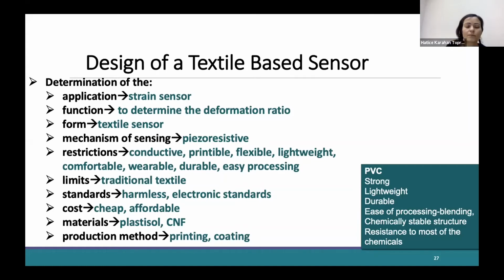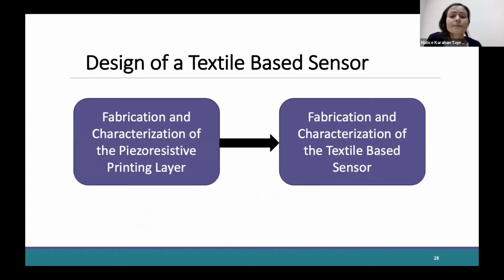So before making any kind of textile sensor, we really need to consider all these steps. In the next step, fabrication and characterization of the piezoresistive printing layer is also critical, because to understand what is going on in the textile sensor, we really need to know its behavior in the form of a composite and in the form of a film. All the morphological, mechanical, and electrical properties directly affect the textile-based sensors, because we are going to print or coat on the fabric, so they are going to behave together. So we need to evaluate the fabric by itself and also the coated layer itself.